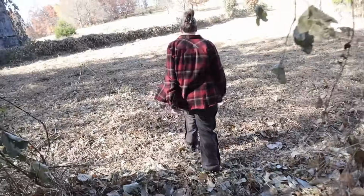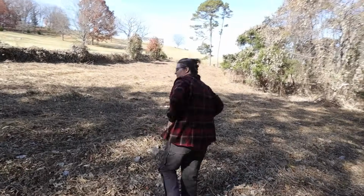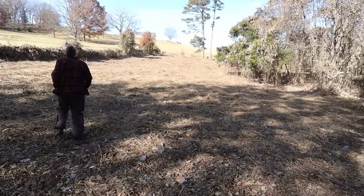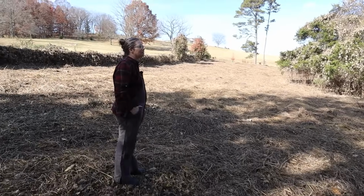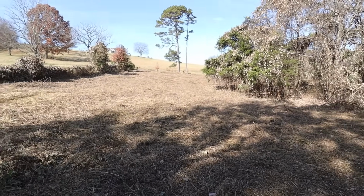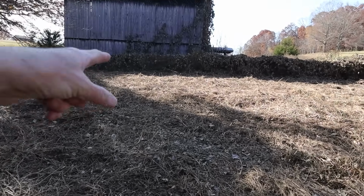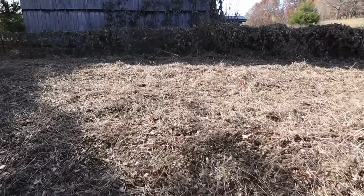Oh, wow. All right. We have a field. Well, it definitely opened it up quite a bit, didn't it? Was there any trees he took down, or was it all just kudzu? It was just all kudzu. I guess there was one tree I saw him take down, a medium size ailanthus, and it looks like there's the start of a cedar or a pine right here.